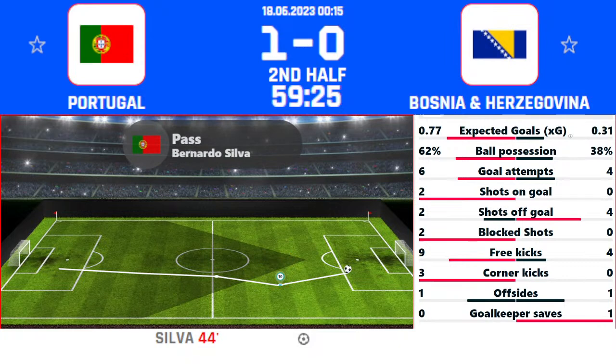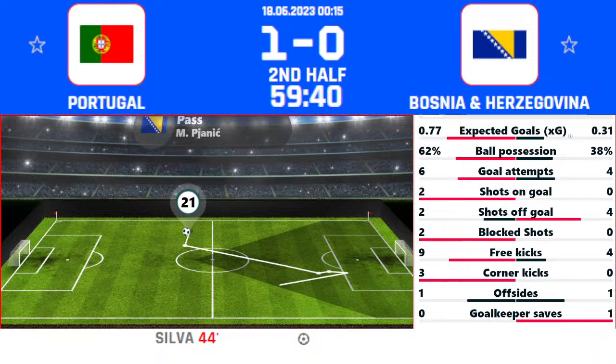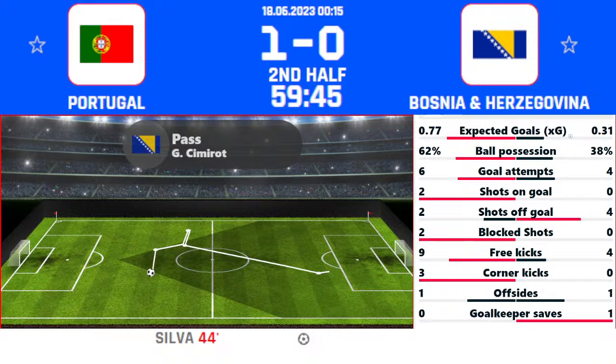Number 1 and number 2 will qualify for the Euro 2024. Prediction from my side for this game will be Portugal is gonna win tonight against Bosnia. What are your predictions? It's Portugal versus Bosnia and Herzegovina. These two teams are playing in the Euro qualifiers today.